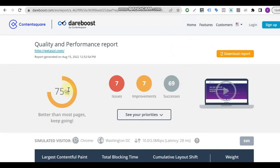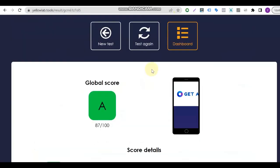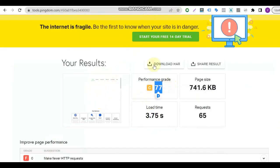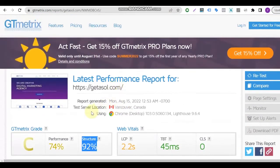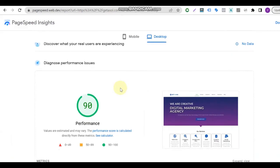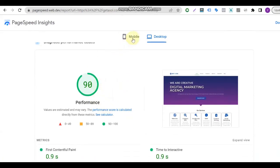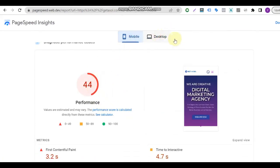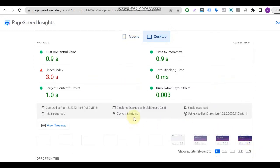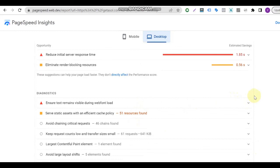As you can see, all the tools almost tell me the same performance of my landing page: 75%, 87, 77, 74, and almost the same on PageSpeed, mobile 44 and desktop 90. So this video is ended.